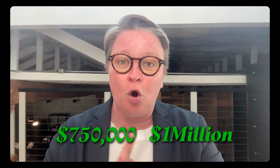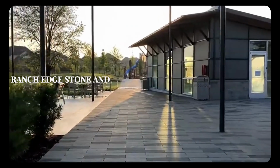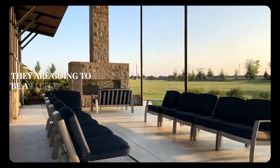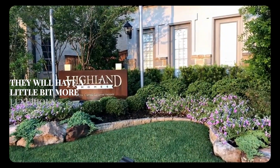If we move up to the $750,000 to $1 million home price range, you'll more than likely find yourself in Phillips Creek Ranch, Edgestone, and The Grove. These communities have resort-style pools, club gyms, and wine walk socials. They are going to be a little bit more luxurious, and so they will have a little bit more luxurious amenities.